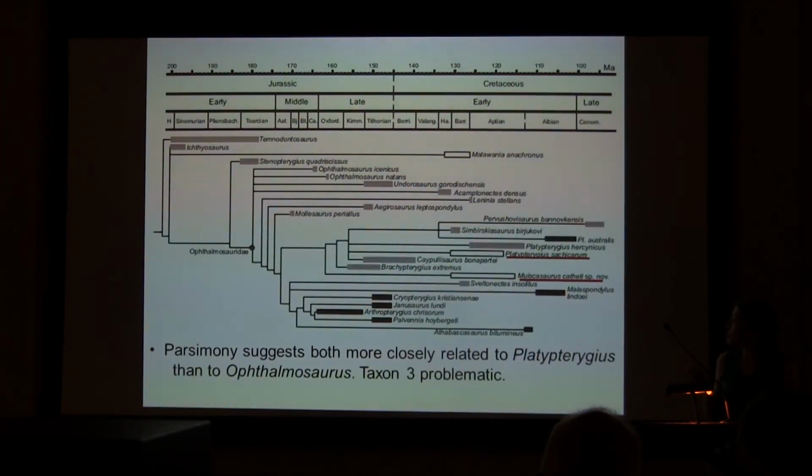Parsimony analysis groups both these taxa as quite closely related to each other, as well as to other early Cretaceous ichthyosaurs within the clade that Fisher calls Platyturginae, so both very closely related to, say, Platyturgius australis. Taxon 3 is problematic and results in a giant polytomy and complete collapse of the analysis. This is possibly because of missing data, both pertaining to the dermal skull and the postcranium.